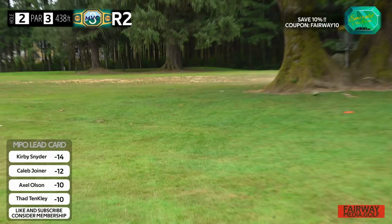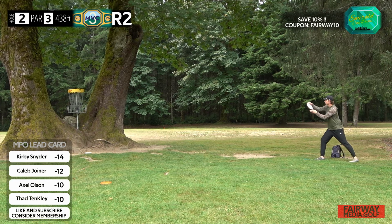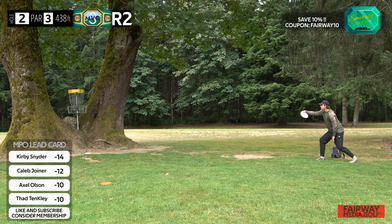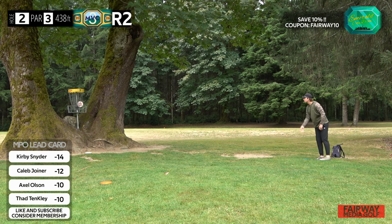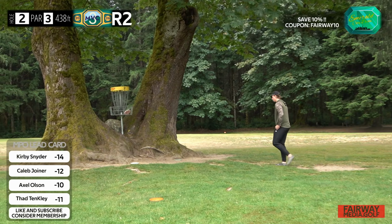Like I said before, I think this is just a little too far for me to really truly want to run this putt. It's too early in the round for that. So, pretty easy decision there to lay that up. Wow. And Dad definitely taking advantage of his great drive.